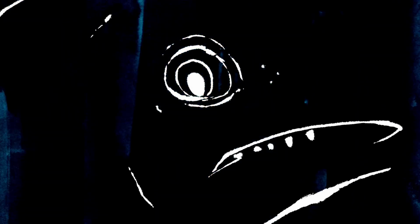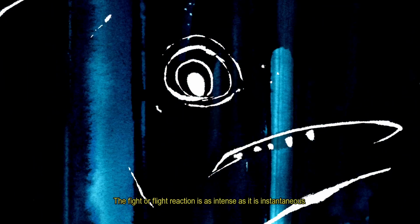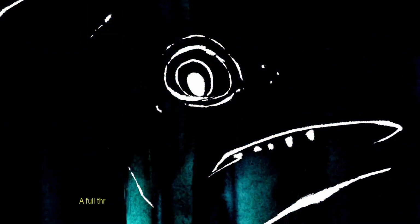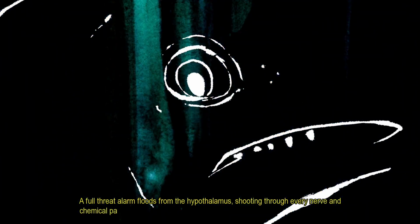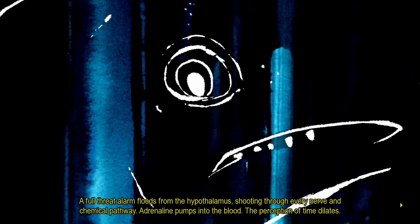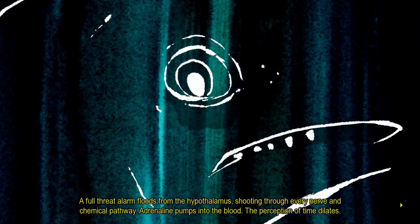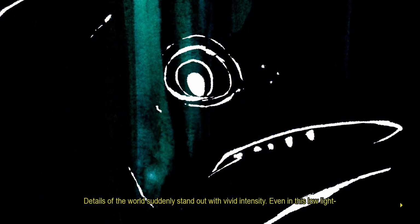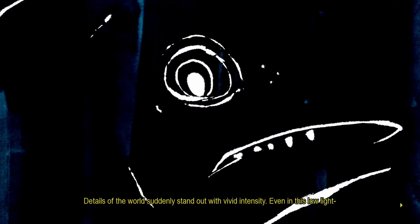Oh jeez. That is almost a jump scare. Good lord. The fight or flight reaction is as intense as it is instantaneous. Is our baby whale gonna fight? A full threat alarm floods from the hypothalamus, shooting through every nerve and chemical pathway. Adrenaline pumps into the blood. The perception of time dilates. Details of the world suddenly stand out with vivid intensity, even in this low light.